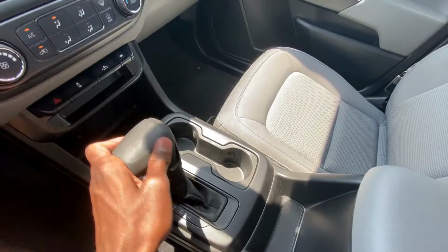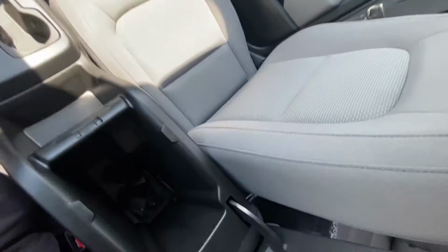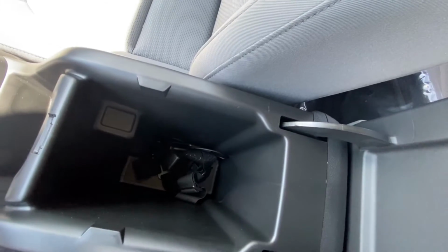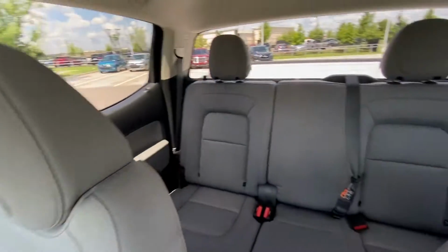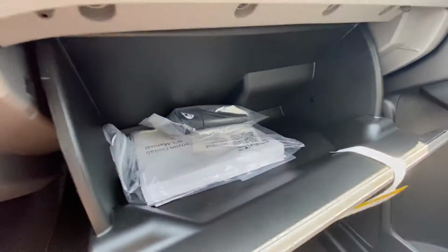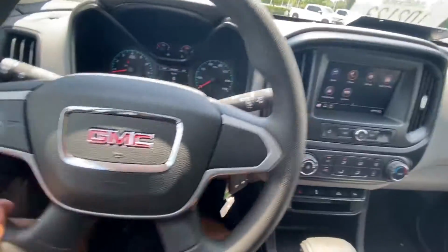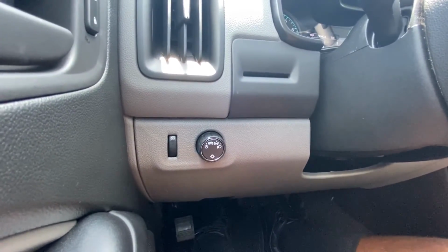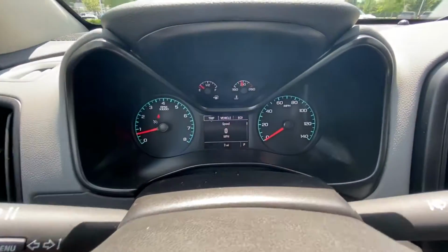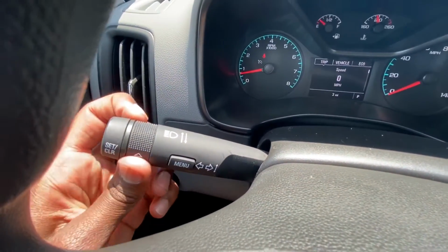There's your shifter. And your center storage, decent. And then you've got your glove box area here with your owner's manuals. Cruise controls. You've got your headlight controls down there. And there is your gauge cluster, which you can toggle with this here.